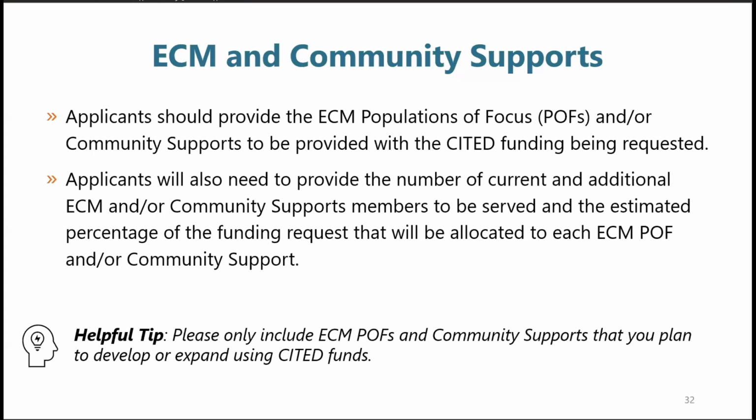The same goes for the additional members you intend to serve. So if you currently serve day habilitation, but CITED is just for ECM, implementing a new ECM. Currently we provide 0 ECM members, but through working with our MCP, who we're contracted with, we've identified that we would be able to expand to serving 50 or however many additional members with the CITED funding specifically for ECM. You would not include anything that you are not intending to use CITED funds for.